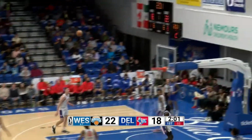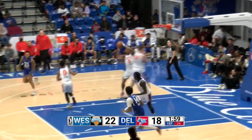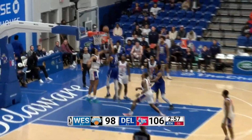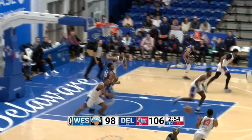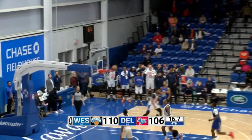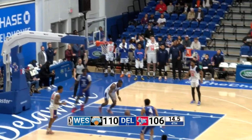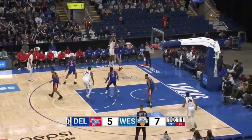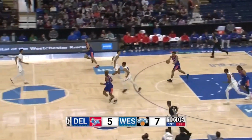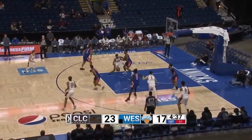Up top, Brown Jr. launches the three, can't connect. It's to go, out to Mays, who thought about it. Charlie Brown, reverse layup, rolls to Jeffries, 9 assists. Blue Coats looking to get a quick bucket, Foster's three, no good. Jeffries fouled by Lee. Springer from the corner, that rolls off the rim. Line with the between the legs, so pretty.